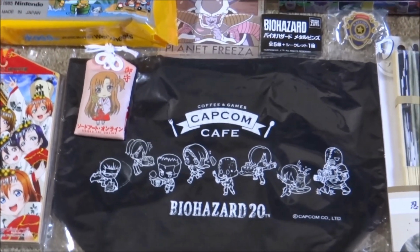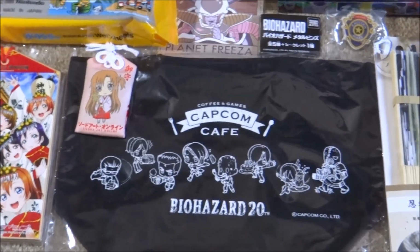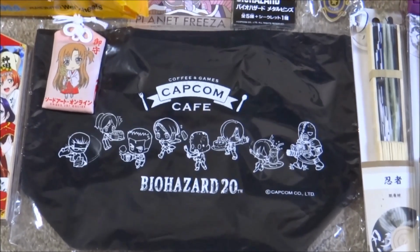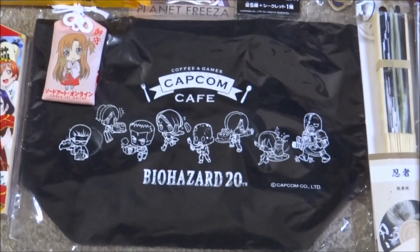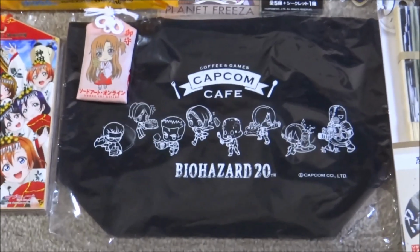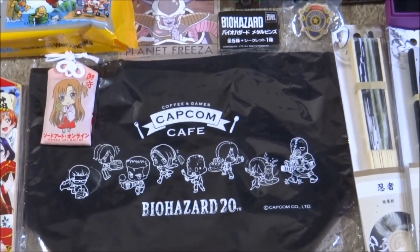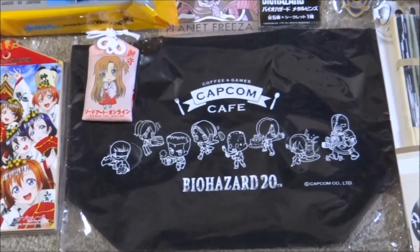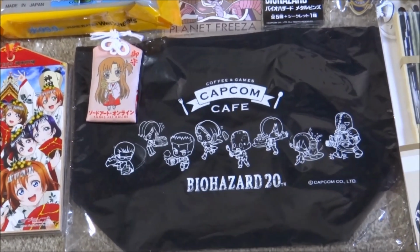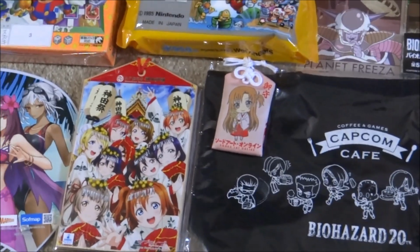It would be really fun to visit the Capcom Cafes when they do the collaborations with such things like Street Fighter or even Resident Evil, which they had last year when it was its 20th anniversary. This is actually a bag here, and it's got chibi versions of the characters with Coffee and Games Capcom Cafe. Really fun place to be, and the food was really nice too, even if I didn't understand the characters or themes it was featuring, but really awesome. Maybe they'll be doing a collaboration when the Resident Evil 2 remake comes out next year, which is a game I am extremely anticipating.